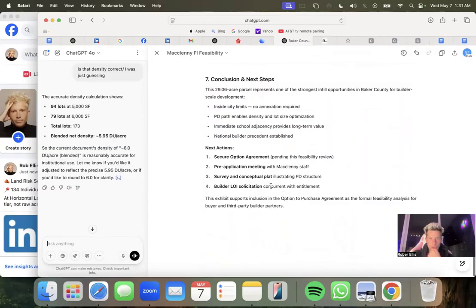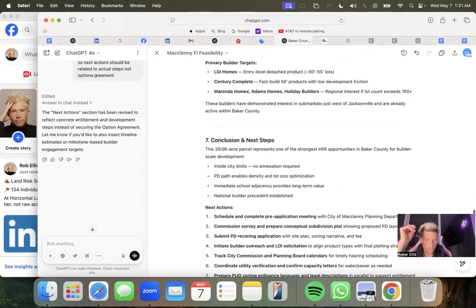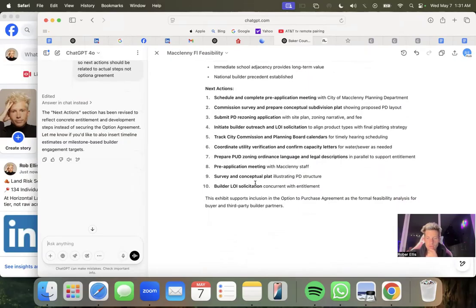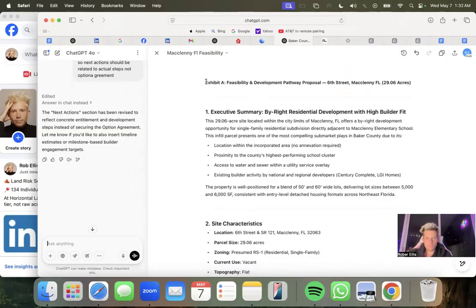Okay. Now this will be in our options. So next actions should be related to actual steps, not option agreement. Commission, submit, initiate builder outreach, track city commission, coordinate utilities. Okay. So this is our feasibility write-up.